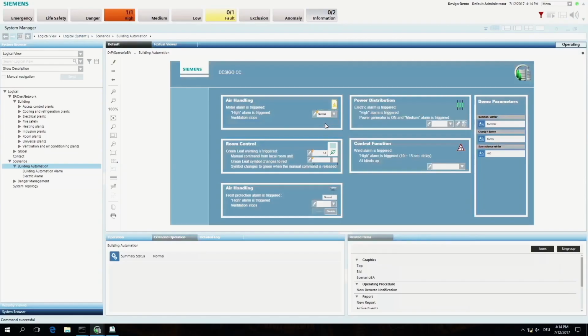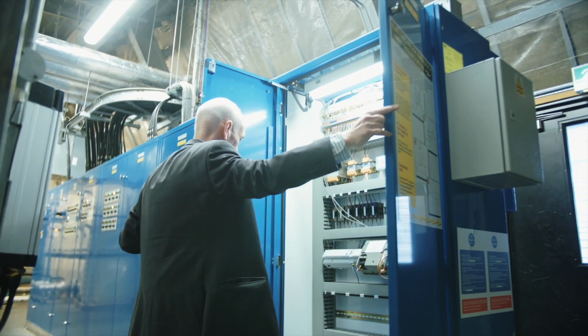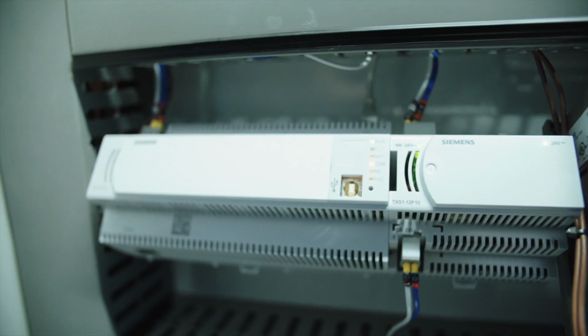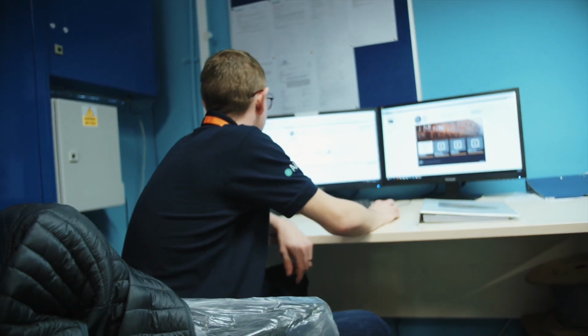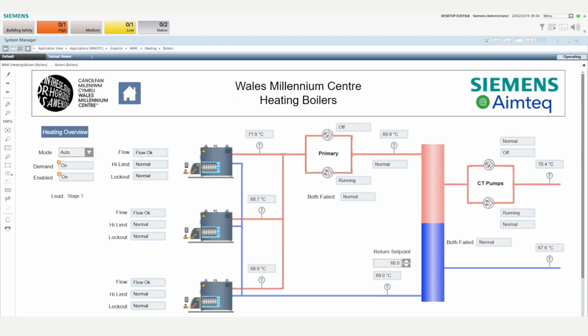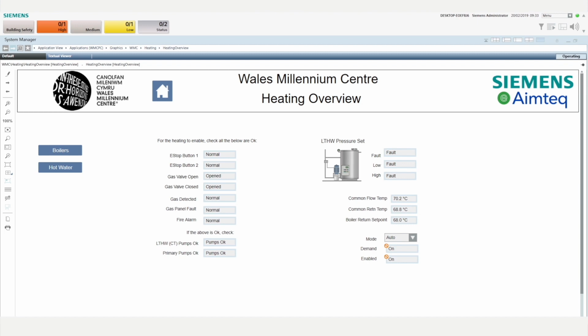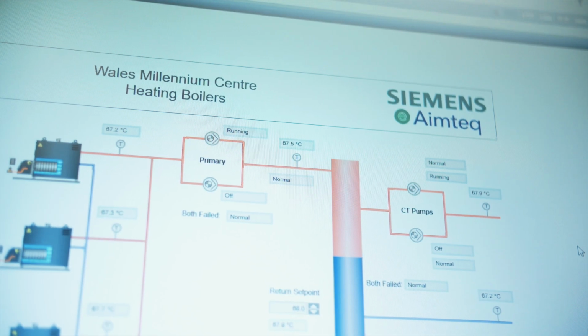Desigo CC and PX is our platform for controlling the heating, ventilation, air conditioning, and also fire and security within a building. The Desigo CC system is an open system. It runs on a system called BACnet, which allows it to talk to lots of different equipment within the building. And it's very well suited to a range of uses. So it could be used in small areas, large areas, within the same building, and connects them all up to get the most efficient and comfortable system that you can.